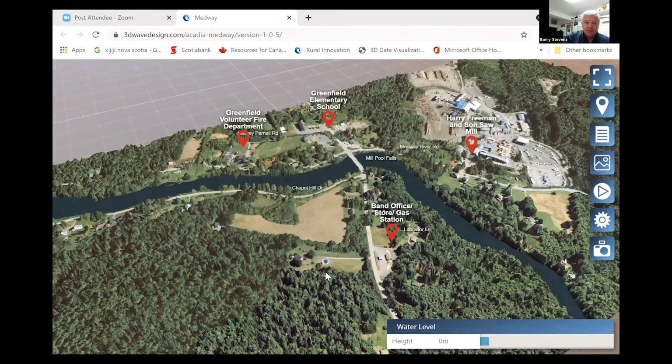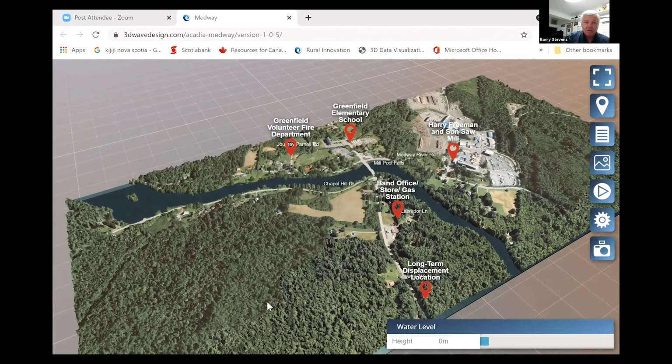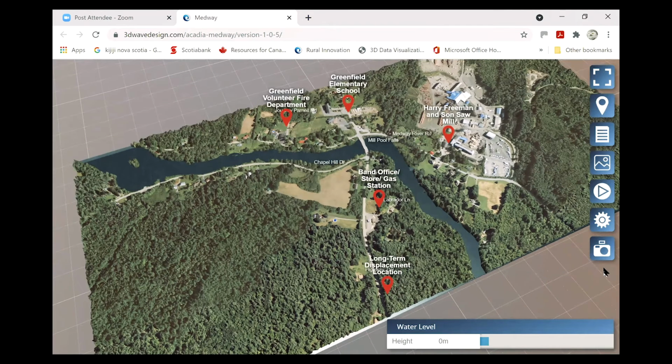through Zoom. How is it for everybody? I'm going to assume good. It's a bit choppy, but not bad. Yeah. Okay, great.